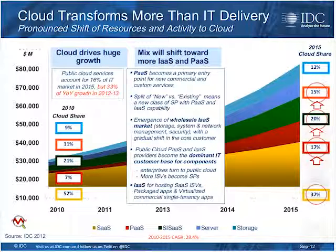And the same thing, of course, is very true with storage. So we really see a split between net new, born-on-the-web SaaS applications versus existing packaged applications that somebody's looking for someplace to host, which really drives the PaaS and infrastructure as a service capability. And about halfway down that middle bullet, we say public cloud PaaS and IaaS become the dominant customer base for components. So what does that mean?